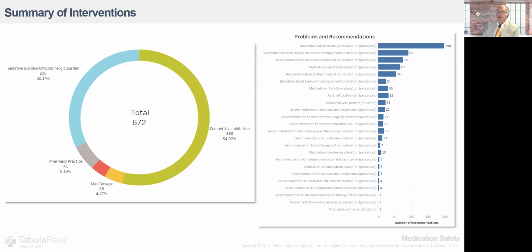This next slide is a summary of the interventions that came out of that population. 85% of those recommendations encompassed competitive inhibition, sedative burden, and anticholinergic burden. 3 of the top 5 interventions were prescriber focused and 2 were patient focused. As you can see from the slide, the number 1 was a recommendation to change, focused at the physician. Number 2 is a recommendation to change medication timing, which would be focused with the patient, to take their medication at a different time of day to mitigate that chance of a reaction. The third recommendation was to discontinue, which again would be focused at the physician. So 3 of the 5 were provider focused, 2 were patient focused, and we're able to track, trend, and report on all of these outcomes.